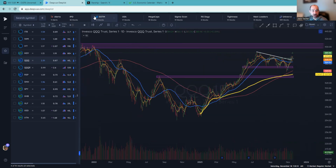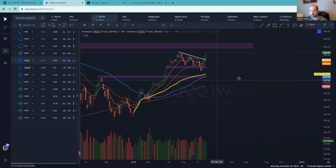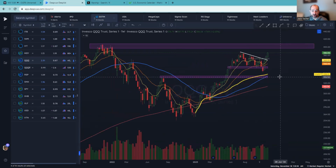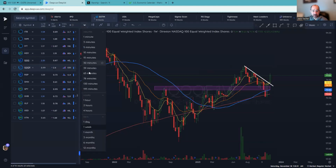Anyway, so the Qs look good. On the week, they were up 2.03, a very nice week. Looking at the equal weights, though, up 2.96. Again, it shows you that the rally is broadening out. There's nothing bearish about any of that, right?